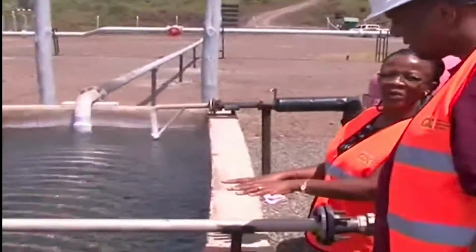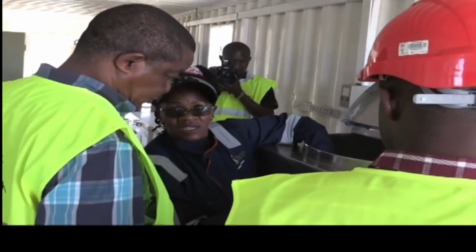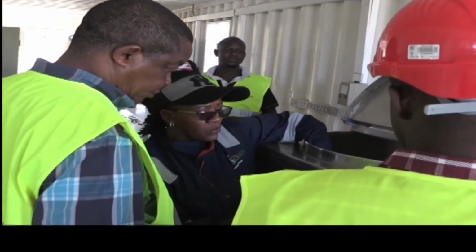In fish farming, a pond that is heated using geothermal steam accelerates the growth of tilapia by 30%. What we call hydroponics: geothermal heated greenhouses. And let's go inside and take a look.